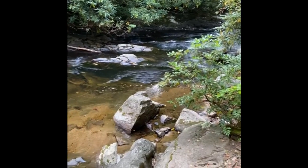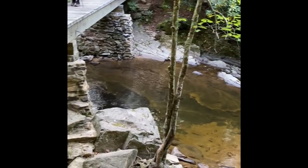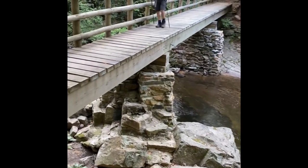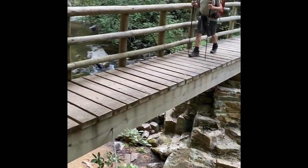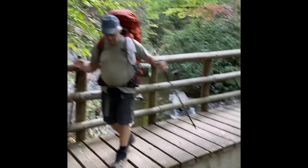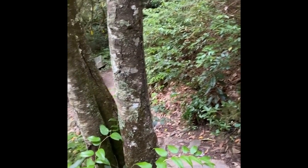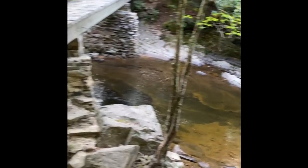So it's the beginning of day 3. We did 15 something last night. We got about a half hour on the trail, and we came to this bridge up against this rock canyon that this creek just hugs. And then we go straight up that path right there. Pretty cool.